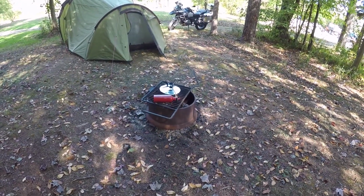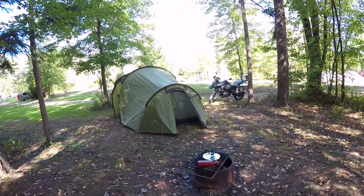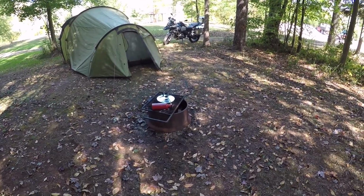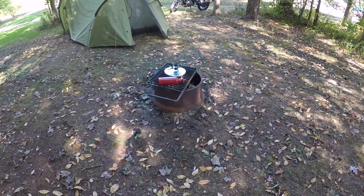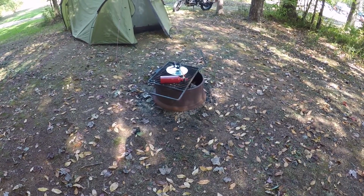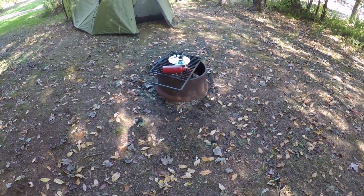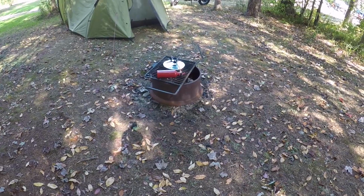Morning, guys and girlies. JD Man back. You see, got her all set up. First time out with the GS camping. I got the MSR, I think it's Whisper Light, Universal stove fired up there. I'm actually burning unleaded gasoline. I got that, it'll run on any of that stuff.